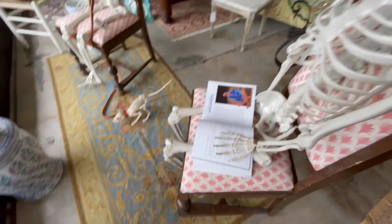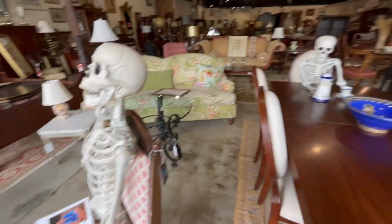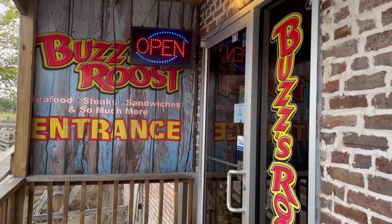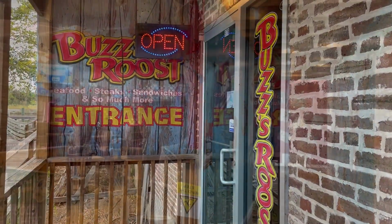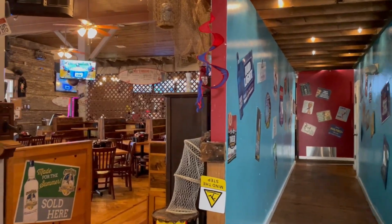Mind-body connection. That's awesome. After cleaning out the storage unit, we decided to visit Buzz's Roost in Winyah Bay Brewery for a pint and a bite to eat.